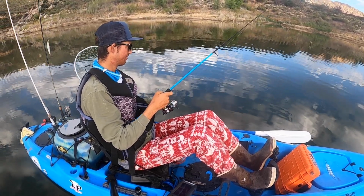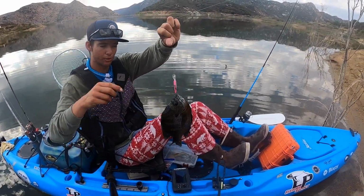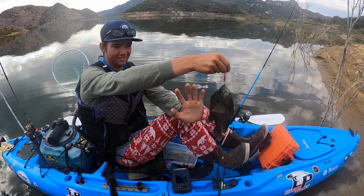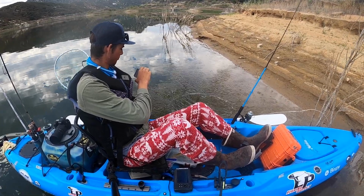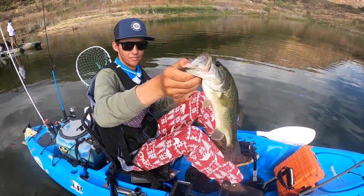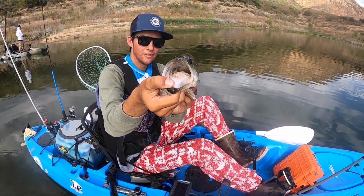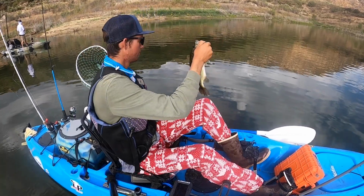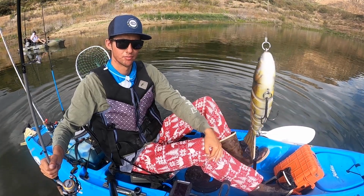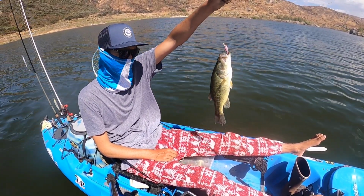No! I lost him. Another giant bluegill. Dude, this thing is massive. Little bass on a bluegill. Yeah, this is what we're throwing. All right, another one on the troll. This one's better.